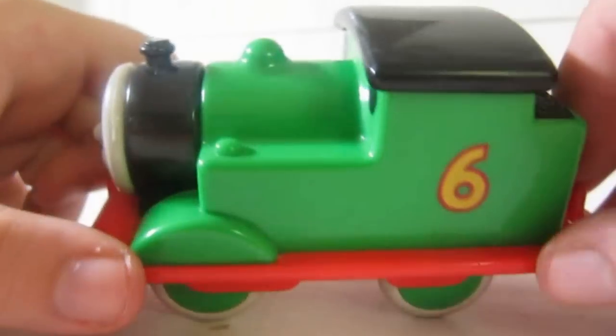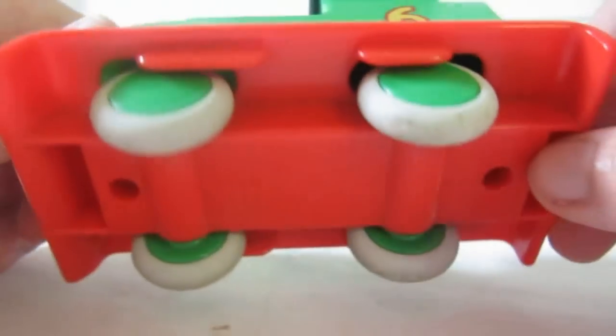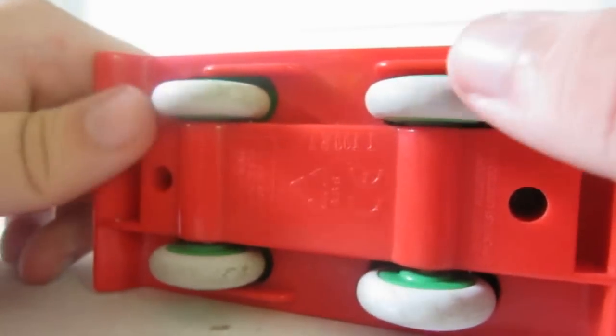And this is like Thomas. This is in very good condition with some scuffing. The wheels are in better shape than Thomas. Let's have a look at the next item.